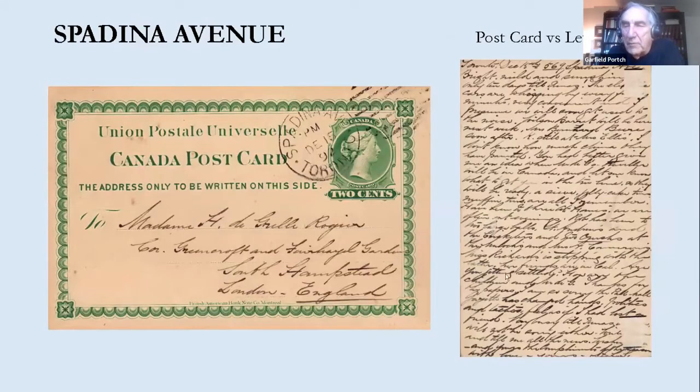There's another example of somebody just trying to fill up the postcard completely. They could have said more by getting the bigger postcard and uprating it by a cent, but this is the correct use of the UPU card, sending a letter back to England.